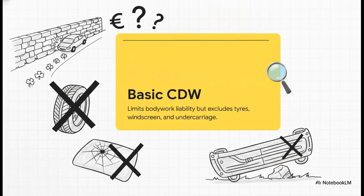Okay, moving on to the third trap, which is honestly the biggest financial landmine of your trip, the insurance excess. All car rentals in Ireland legally come with basic third-party liability and a basic collision damage waiver, or CDW. But let's clarify what that basic CDW actually means. Deceptive name aside, it really only limits your liability for damage to the bodywork. We're talking panels and doors. It completely excludes the tires, windscreen cracks, and the entire undercarriage of the car.